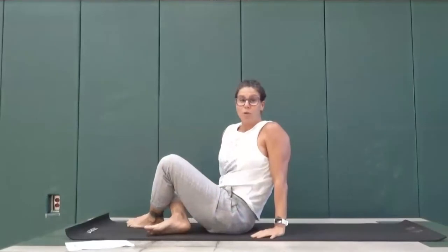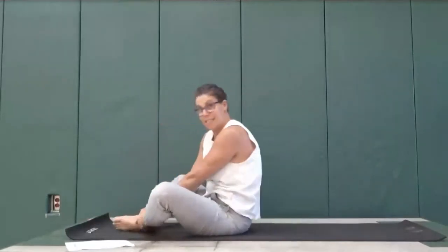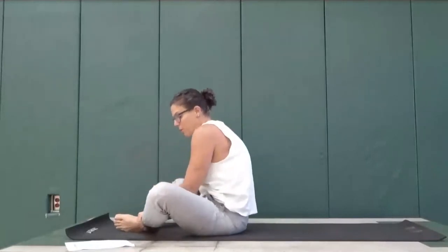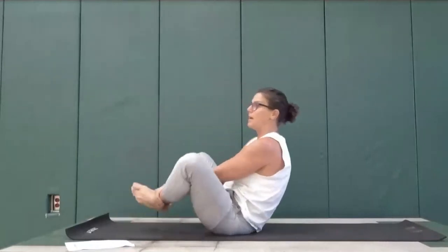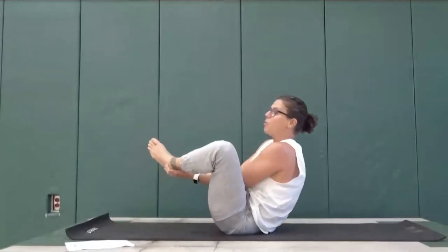Well, not so much in Florida, but you might see them in California, are seals. So the next exercise is called the seal. Bring your feet together, grab hold above or below your ankles, and once again, balance behind the bones in your bottom. Inhale, roll back and clap.